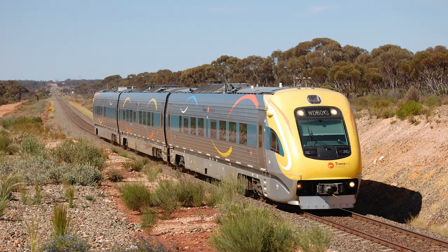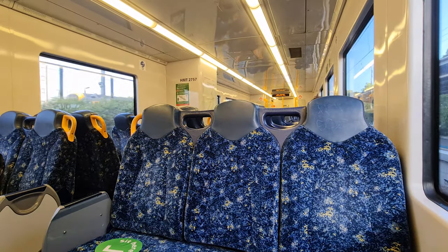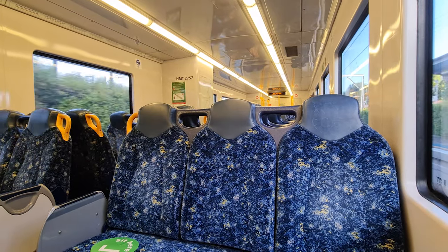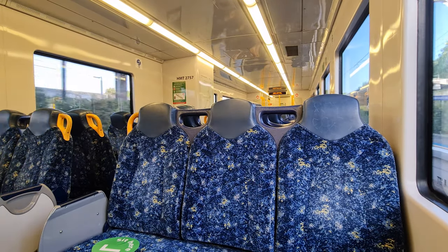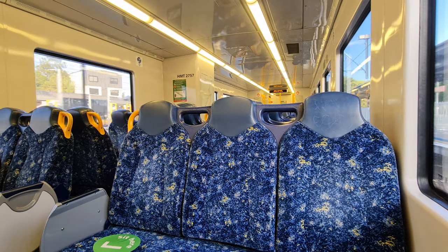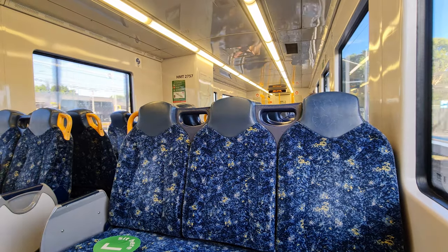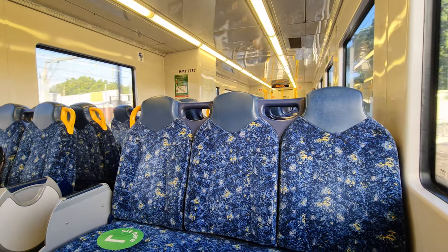Interestingly, the design of the Hunter railcar is based on the Prospector railcar used by TransWA, which were built a few years earlier. The Hunter cars, however, only have a single engine in each carriage, rather than the double engine layout that allows the Prospector cars to reach 200 km an hour in testing. Still, the Hunter railcars are capable of 160 k's an hour, although in service they're pegged back to 145.